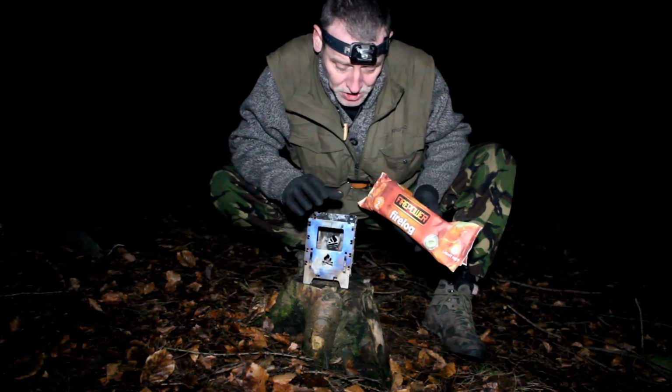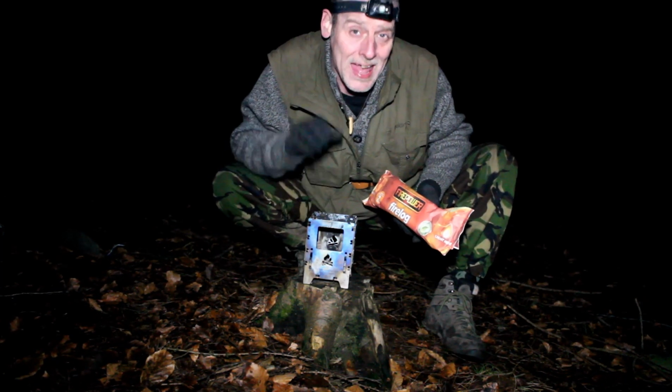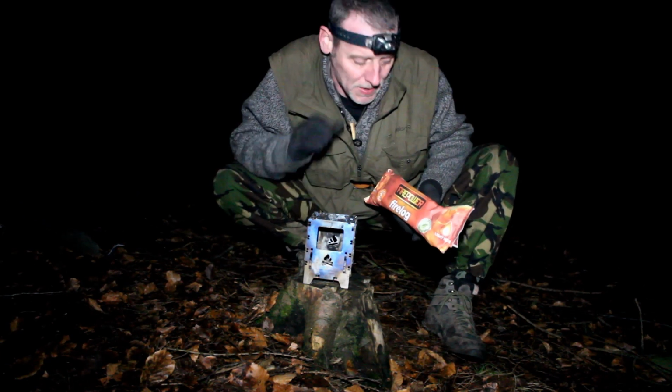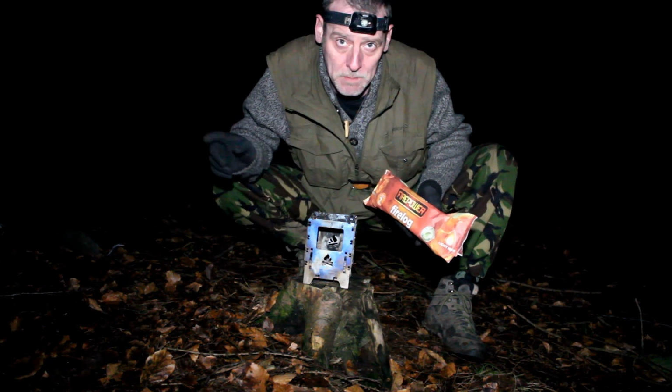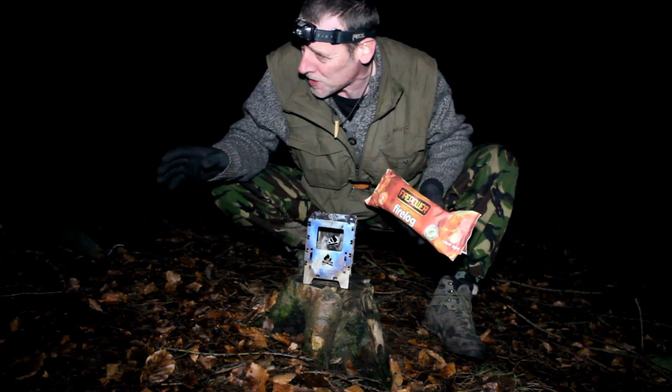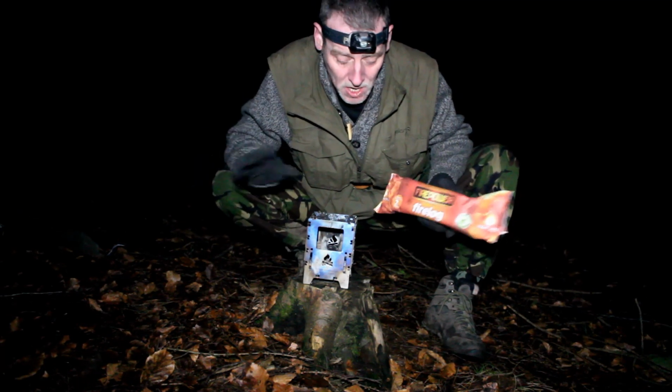As far as cooking is concerned, yes, you can use it for cooking. Put your pots on there, but be aware it soots everything up. I mean, proper black soot. I did it with my frying pan, right mess. I've done it with my little bush pot, right mess, you know.